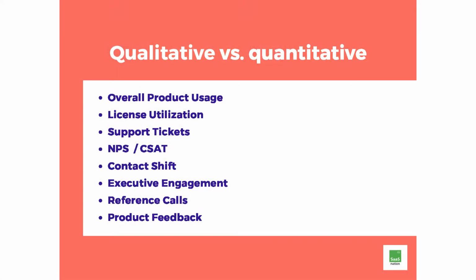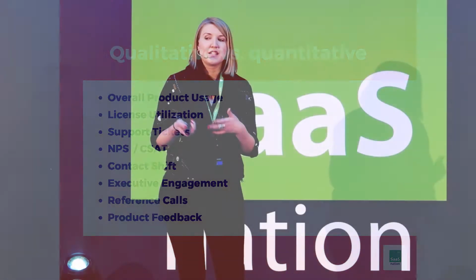Contact shift, if you have one main contact, one internal champion who is the decision maker or who is the user of your product, this is pretty risky if they leave, which leads me to the next one, which is executive engagement and executive alignment. If you don't have another secondary contact that's engaged with you, then if one of them leaves, you're in big trouble. Reference calls, another one that's pretty obvious. If a customer is constantly giving reference calls on your behalf, then they are pretty highly engaged.